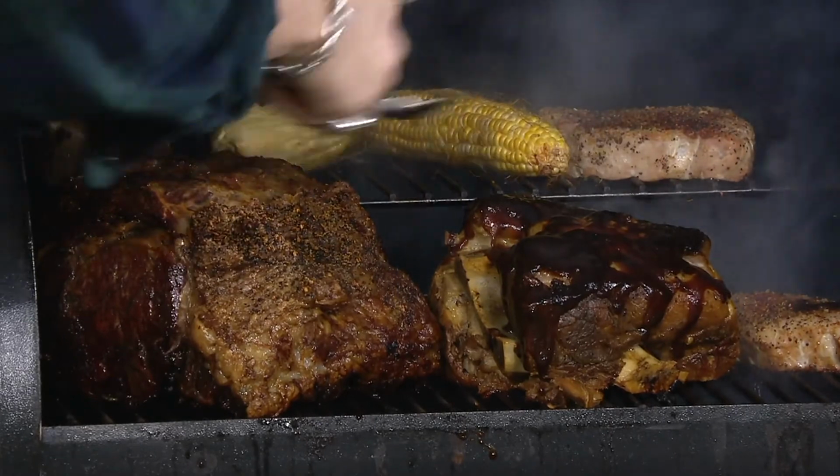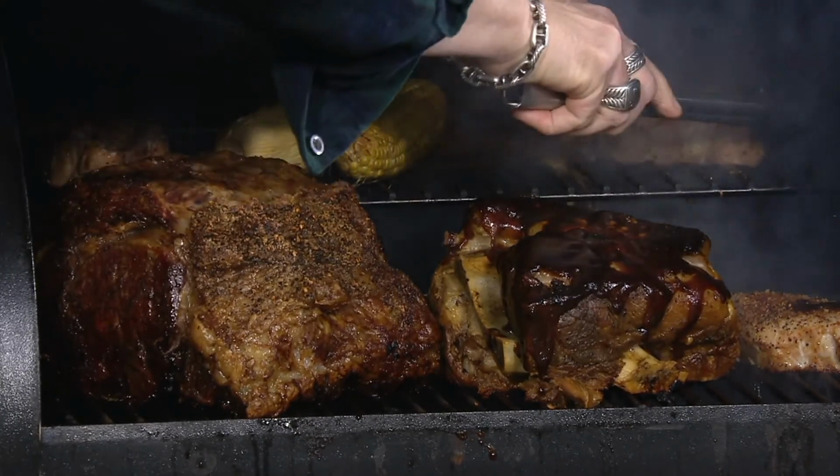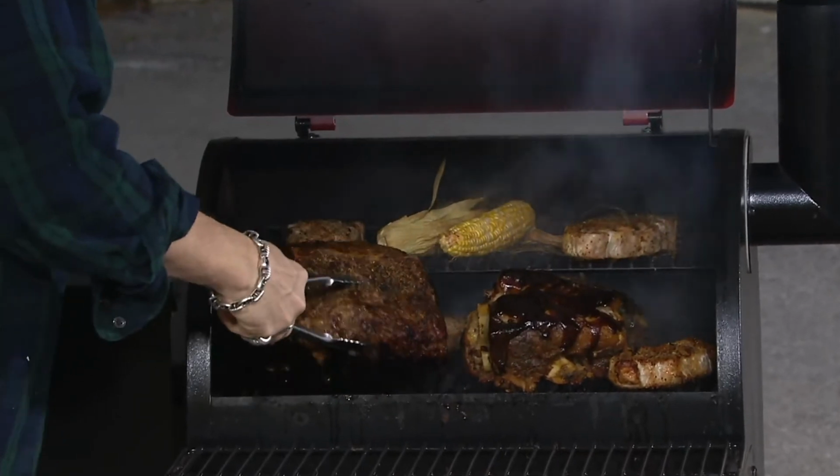And then, you know, we've got the pork shoulder on there. We've got a prime rib on there. We've got some corn on the cob, infusing all that great mesquite flavor into the food. And that's the whole idea behind it. No matter what wood pellet you're using, it's going to get that great flavor.